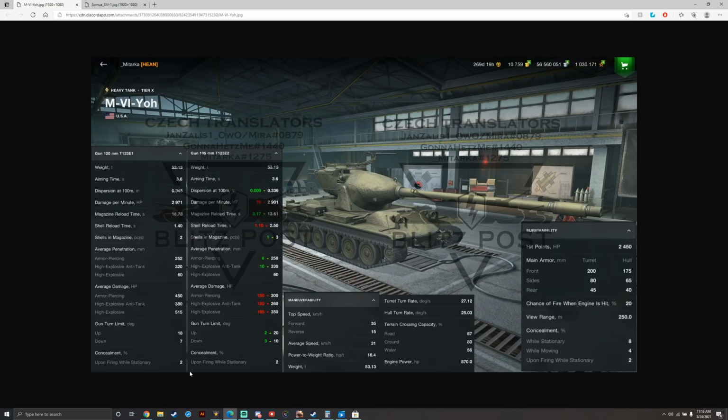Imagine an IS-7 being able to deal 2 460 damage shots in a matter of literally 2.6, 2.8 seconds. That's insane. You could never think of that. It'd make the IS-7 literally OP. So this tank here, with just 10 less alpha than an IS-7, yeah, I'd like to see how it does perform, and the 7 degrees of gun depression is nothing bad in my opinion.